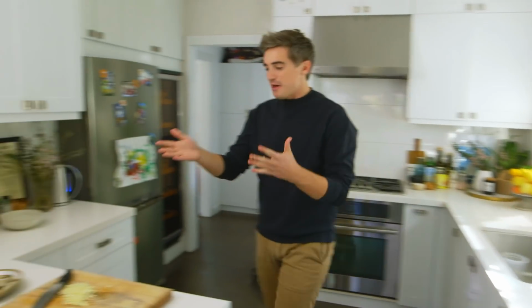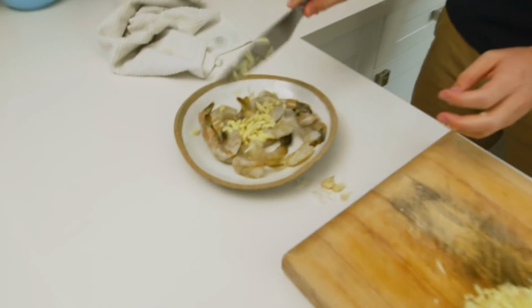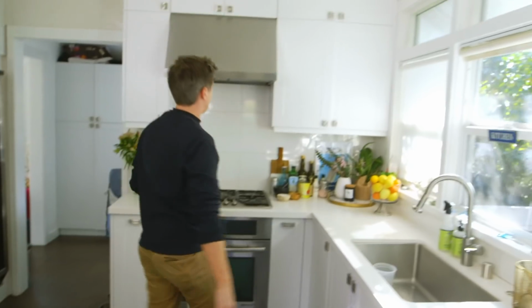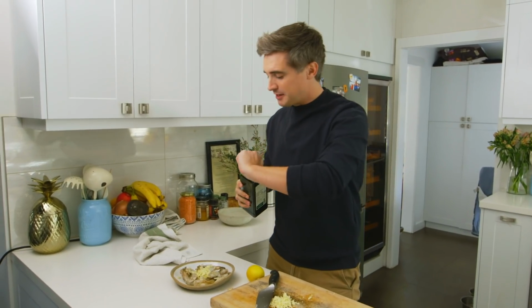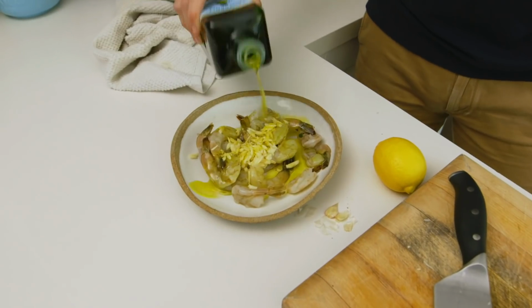So I would say about half the garlic from our chopping situation is going to go straight into our prawns. We're going to add a little bit of olive oil and some lemon juice. And I like the idea that you're pre-marinating it. You're giving it a little moment to sit in the flavor before you fry it off in the pan. So give that a little drizzle.